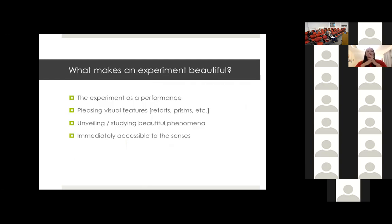We can also think about the performance aspect, which very much is not part of modern day experiments so much. But these are four obvious senses in which an experiment can be found beautiful. Well, it can be like an artistic performance. It can generate aesthetic experiences in us by just looking at the performance. We can see very pleasing features in how the experiment is implemented. It can be the instruments that we find really pleasing. It can be the way the experiment is performed. It can be simply because it's unveiling a beautiful phenomenon, and that's what's beautiful about the experiment.